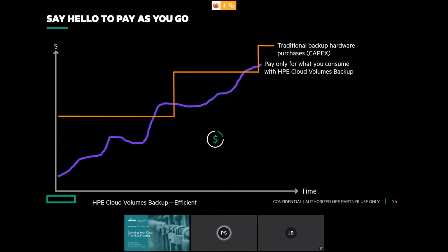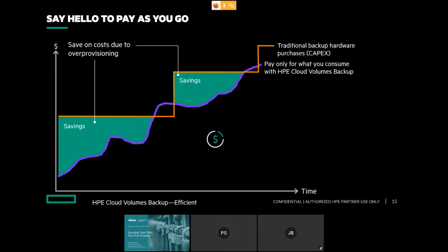And because we do per month billing within Cloud Volumes Backup, as you start consuming that space, you will have a monthly cost associated with that capacity that you're utilizing within Cloud Volumes Backup. That's very similar to how you'd utilize and consume resources in cloud providers today. And it's unique to the industry around backup, because HP are able to offer this in the UK. And as you saw earlier, we have sites in the US as well.